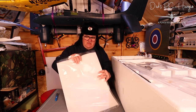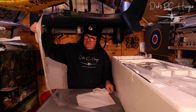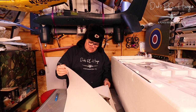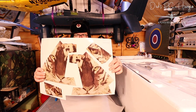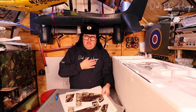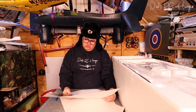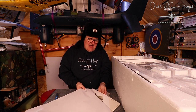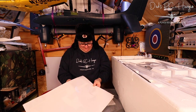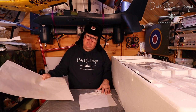So under here there should be... Oh, there's some other decals. You can't really see it. I don't think I can peel the... Yes, you can. There we go. Is it a tiger? Snow leopard? Scared me. Hello. Right, so that's got stickers on. But I don't think I'm going to put the stickers on.